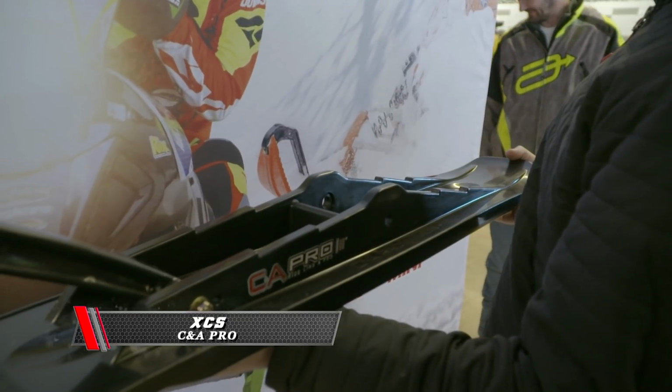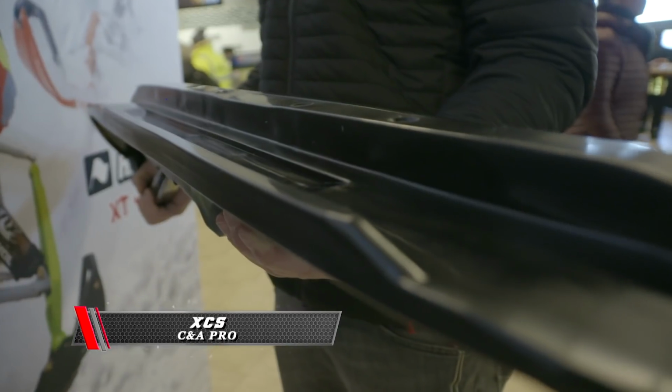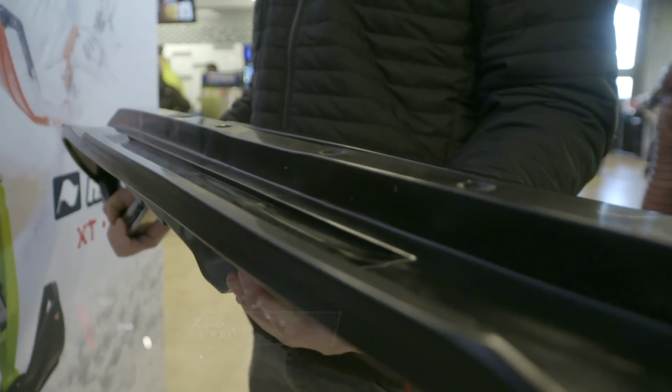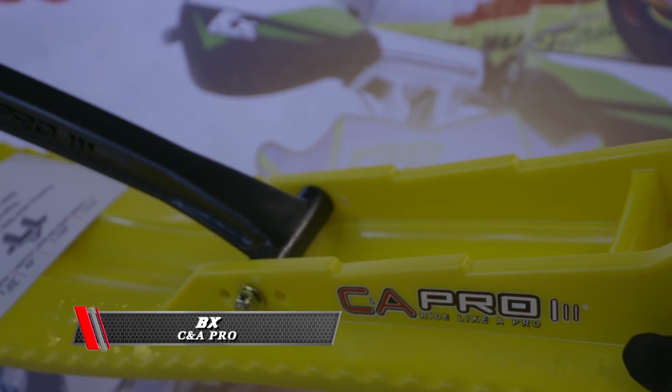Next we have our XCF Ski, which is perfect for that 50-50 on-off trail riding. On the trail, this is going to be one of the most aggressive skis that you can buy. With a deep center keel and pronounced outboard keels, you can corner on a dime. We also offer traction ridges on the top of the saddle here for a nice foothold if you're looking to step off your ski.